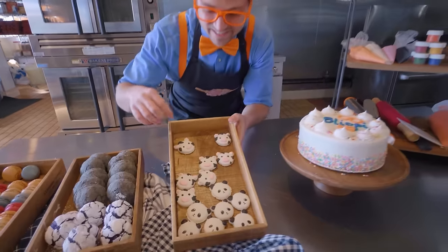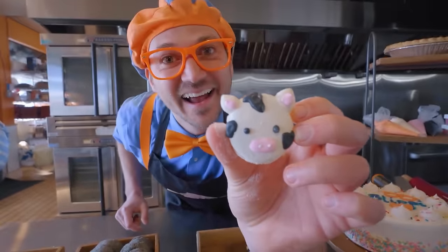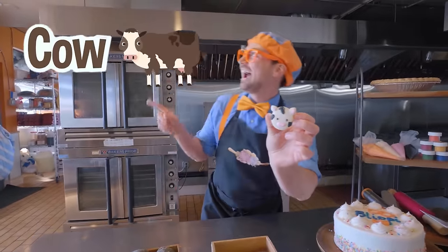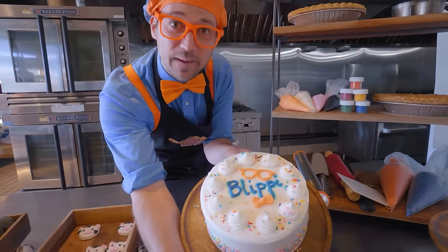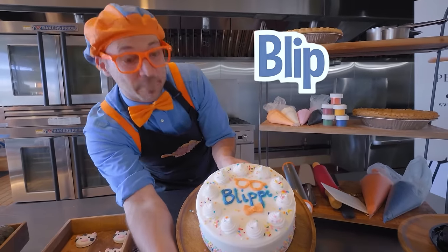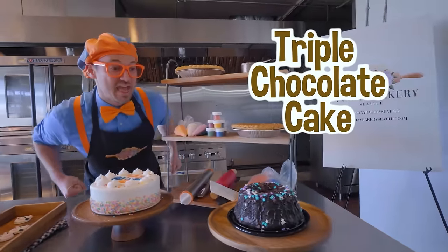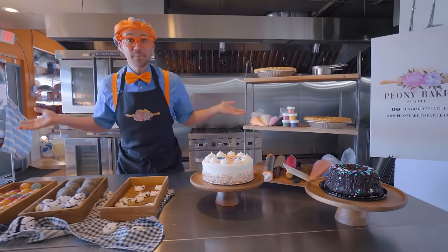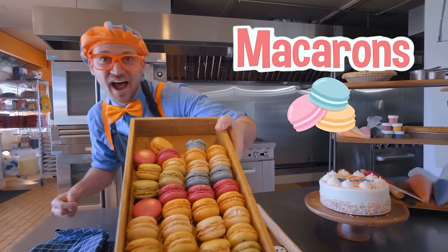Oh! Look at these cute things. What animal is that? Moo. Moo. Yeah, a cow. Ooh, a vanilla cake. Yeah, Blippi party cake. Will you spell my name with me? B-L-I-P-P-I, Blippi. And a triple chocolate cake. That looks so yummy! Well, hey, maybe you and I can cook and bake some of this. How about today we make some macarons?